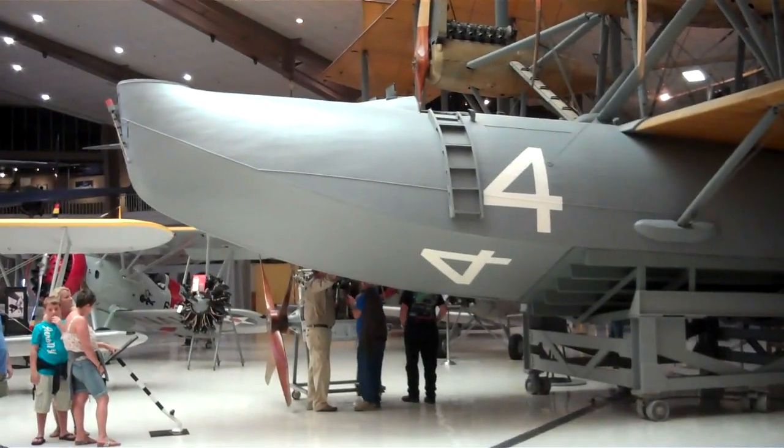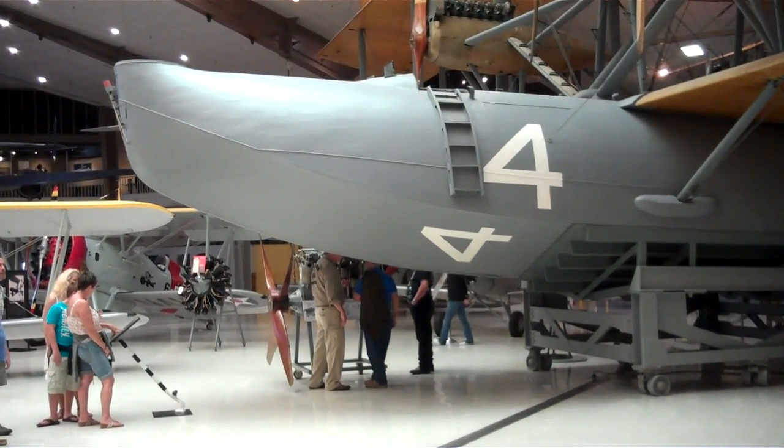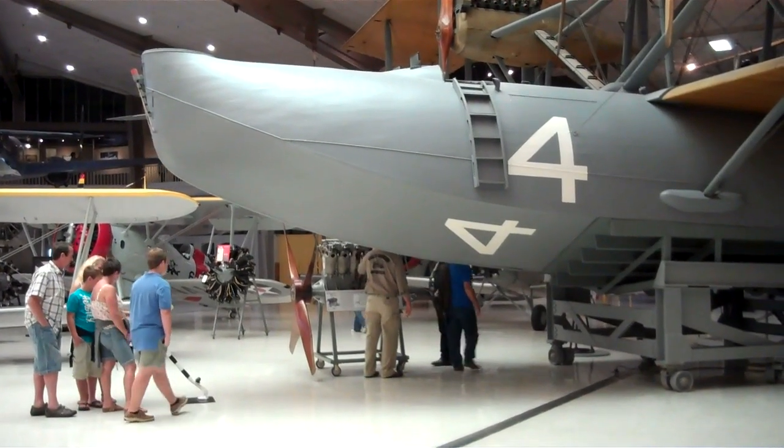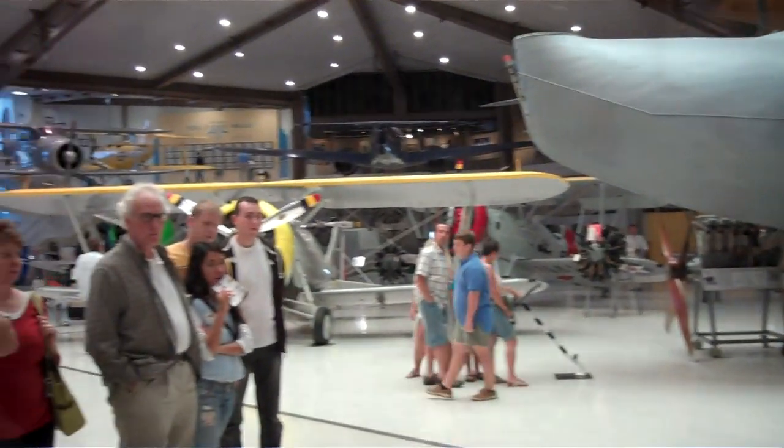This is what they call the NC-4, Navy Curtiss, and it was nicknamed, I don't know who, because the Navy was really upset with it. They named them Nancy's. Now why they did that, I have no idea.